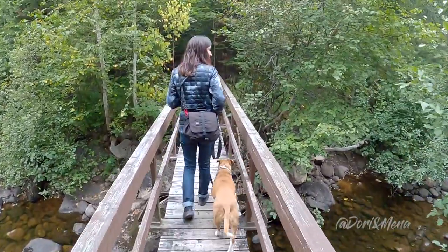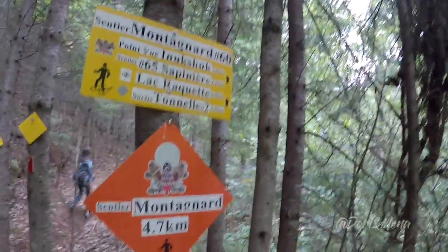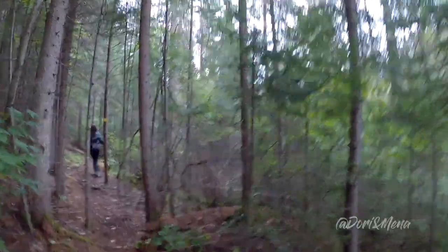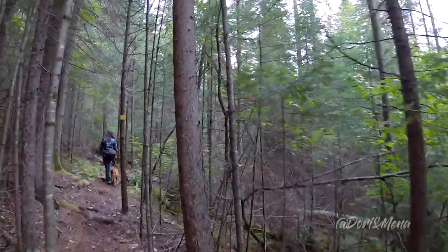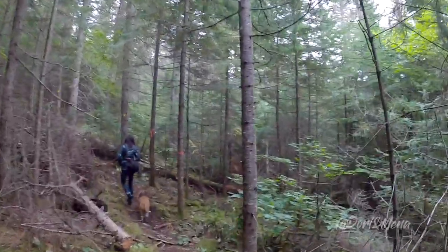Oh, this is pretty cool. Yeah, so there's a lot of marks like this, and I guess there's a lot of different hikes or paths that you could take. Might not be an interesting spot to boondock, but it is an interesting spot to walk. Still not worth driving 6 kilometers in, that's for sure. At least we got our walk in. Not a total waste, because we still did stuff.